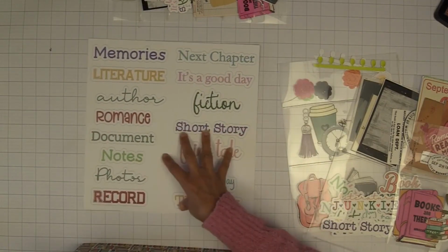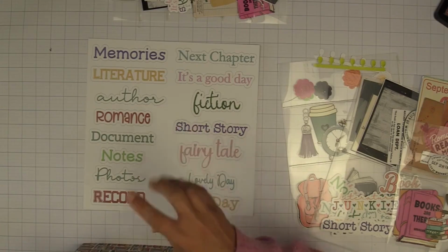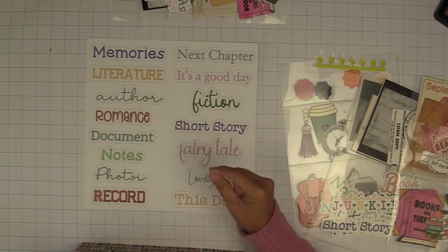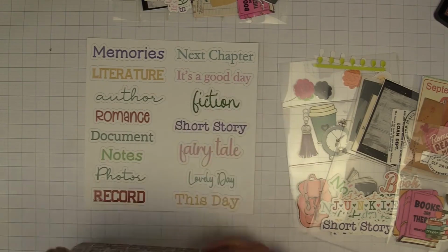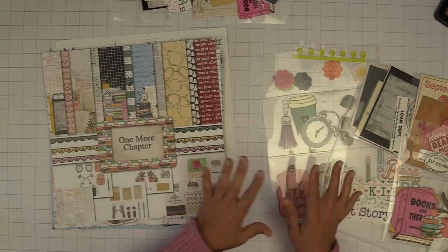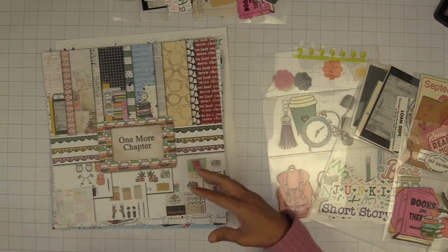I love the sentiments in the 12x12 because you can use them if you're a 12x12 scrapbooker. These sentiments are perfect for titles because they're very large and bold. I normally use the 8x8 sentiments in my moving parts folios because they're 8x8 size.